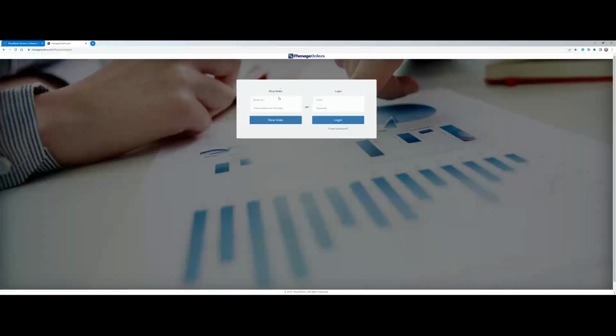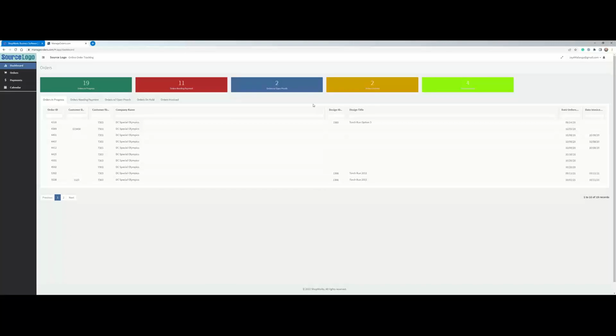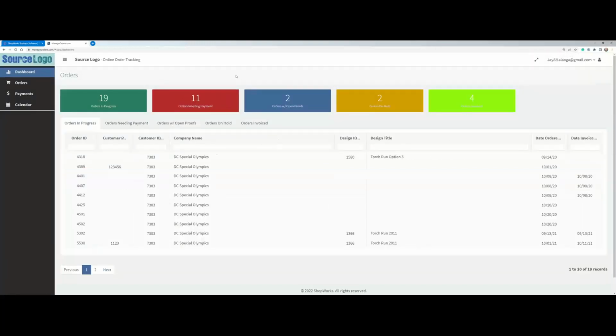Manage Orders allows a customer to view their order by order number and email address, or they can log in. So, for example, I'm going to log in as my customer, Special Olympics. And so when I log in, this is done through a web browser. Let me zoom in a little bit here. Hopefully you can see that a little bit better. They can use it from a web browser, from a mobile phone, from a tablet.